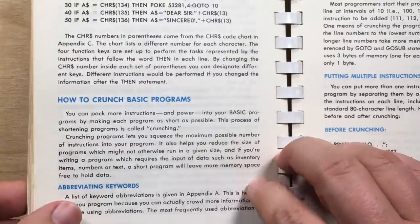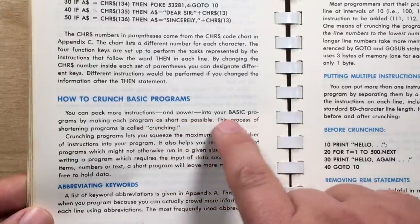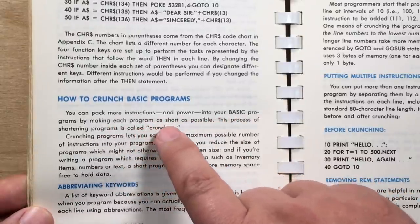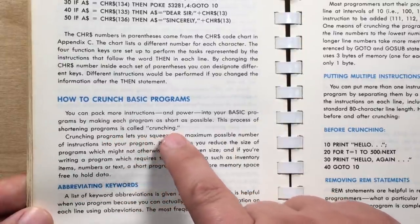All right, back to the beginning here, or near the beginning. How to crunch basic programs. You can pack more instructions and power into your basic programs by making each program as short as possible. This process of shortening programs is called crunching.